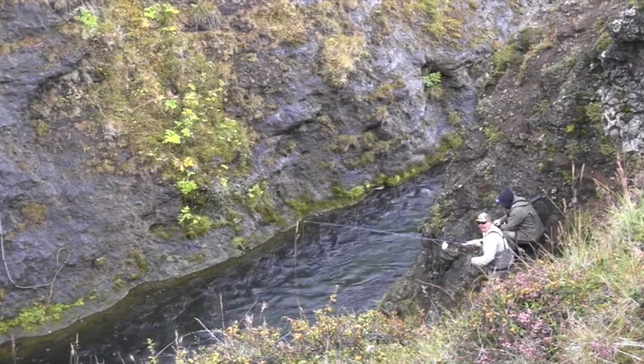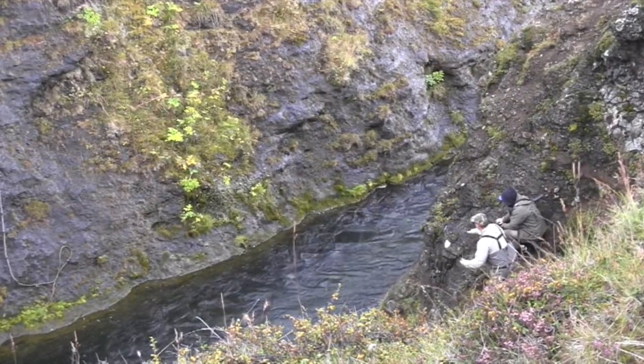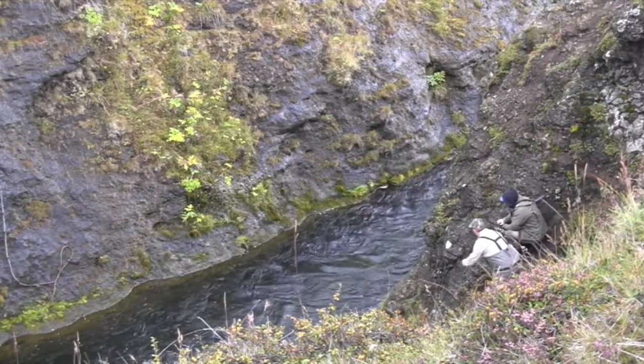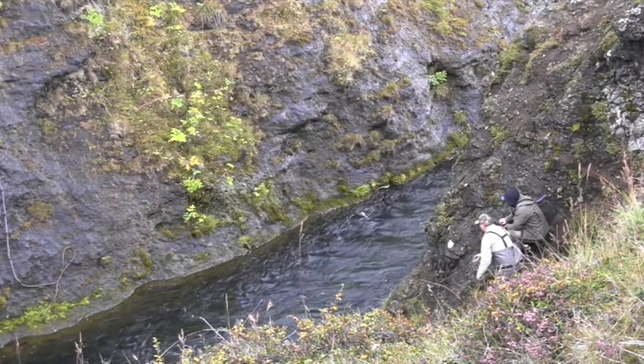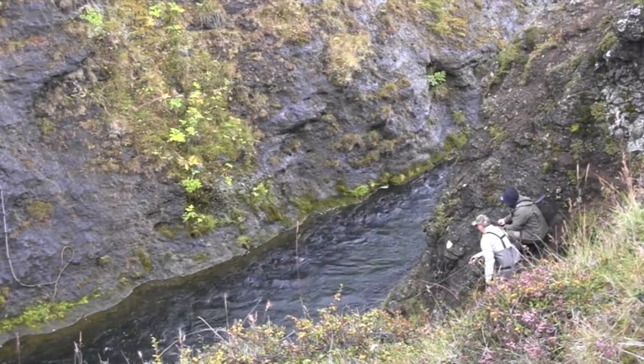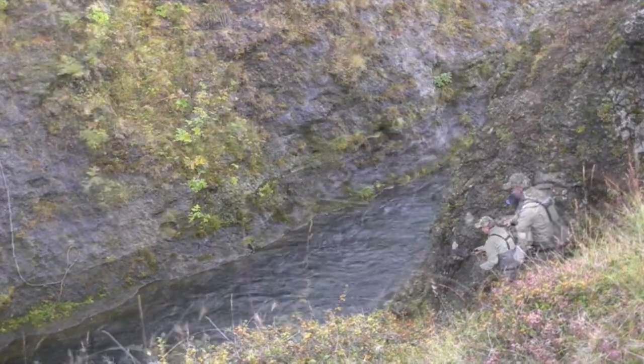All right, so just cast backhand upstream? Yep. Get in contact with it right away. Like just like that? Yep, that's perfect. And then just lift it as it gets into the shallow.